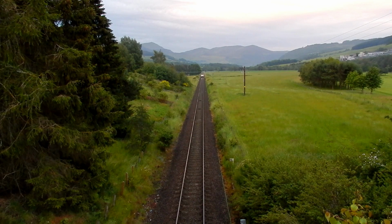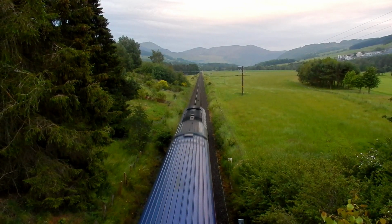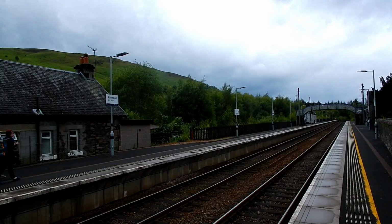Then this is 1H19, the 2145 ScotRail service to Inverness from Edinburgh. Then the next day, the first train that I caught was 1E17, the 1110 London North Eastern Railway service to London King's Cross from Inverness.